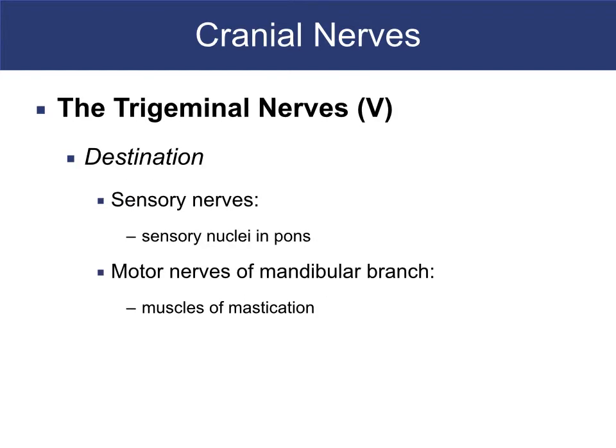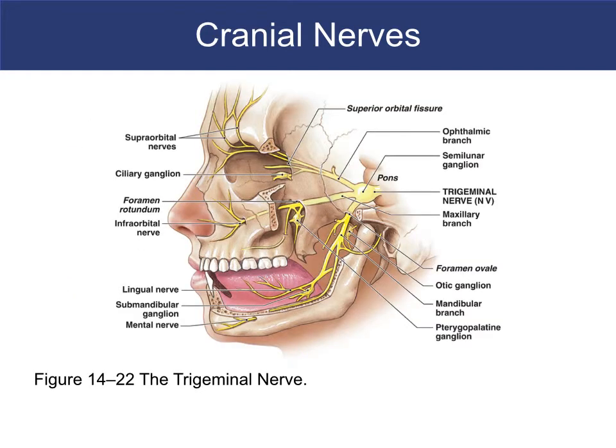Let me see if there's not a better picture. Here it is right here. So here's the trigeminal, and you see the lower part, we call it the mandibular branch. The middle branch, we call it the maxillary branch from the maxilla, from this area. And the upper one we call the ophthalmic branch because it goes up and supplies sensation to your eye and on your forehead. So, if you were to rub your eye or get a stone in your eye or something, that sensation would go back through the trigeminal nerve.